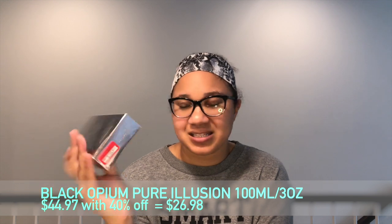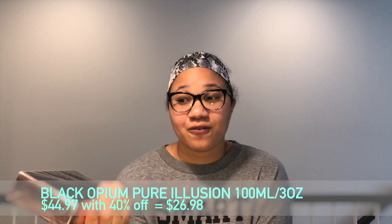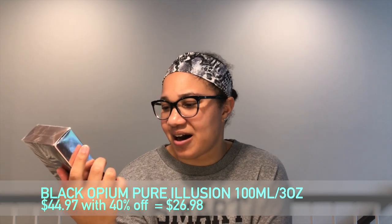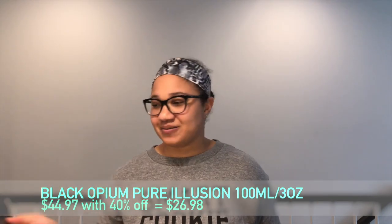So this one was on sale. It was $118, and it was marked down to $44.97, so then 40% off of that. Cheapy cheap, and it's a 3 fluid ounce, 90 mL. I mean, why not?